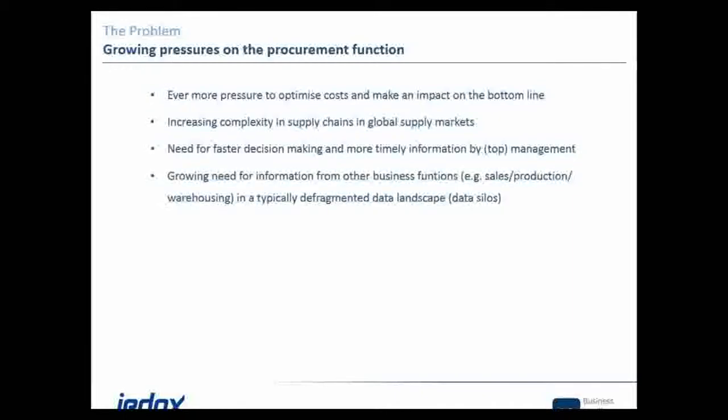Obviously, to do your job well, to deliver those savings and to gain the transparency that you need, you need information from other business functions as well, because procurement is a function that's embedded within the overall process. So you need information from sales, you need production forecasts, you may need warehousing information if warehousing is not part of the procurement department.